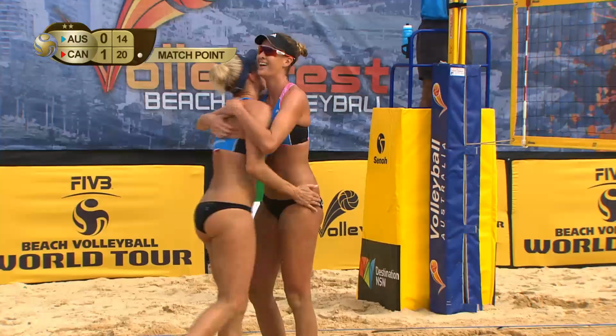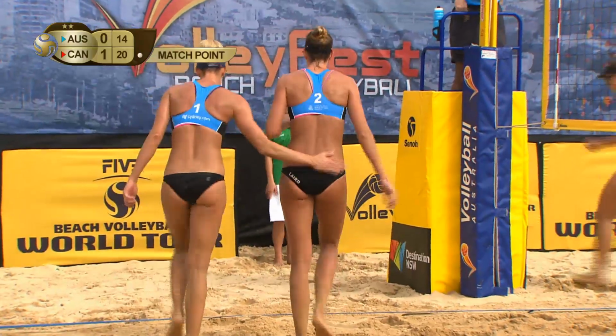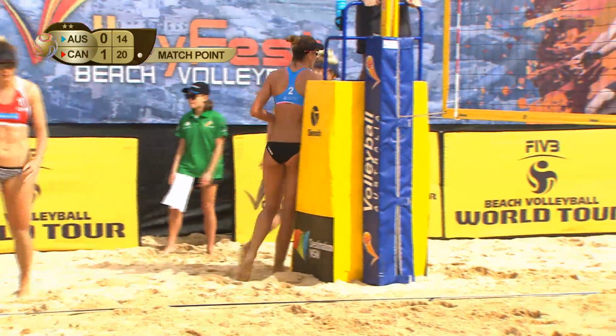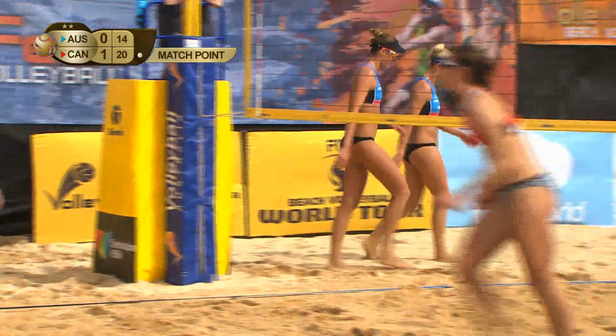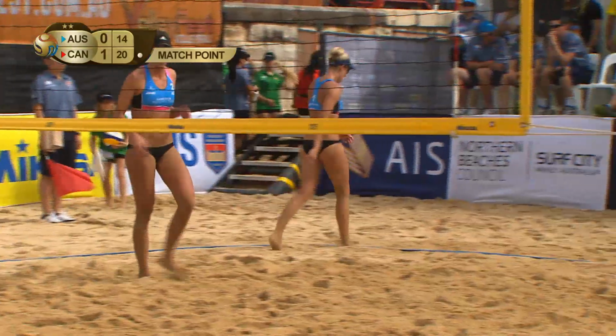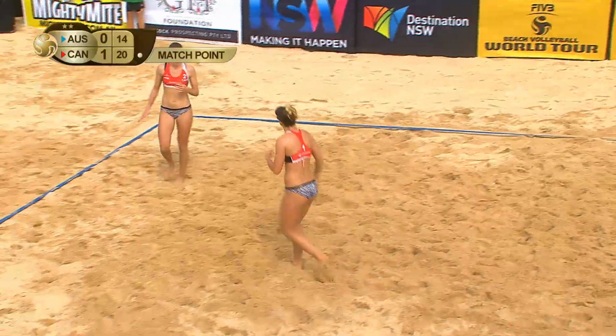Oh, big chance there for Julie Gordon. She was going for the pokey in the corner, but just couldn't control a really hard ball to control in that corner. Anywhere else, the Aussies would have been on it. So still a chance for Louise and Nikki. It's going to be one of the comebacks for the ages if they can get it done.